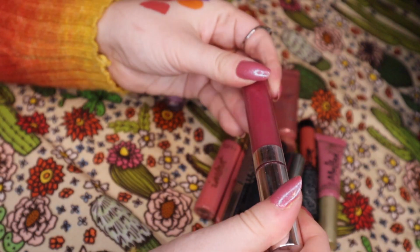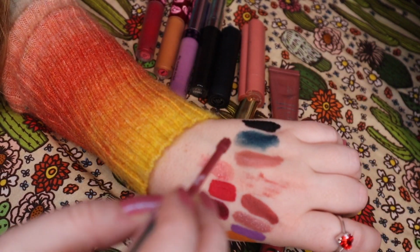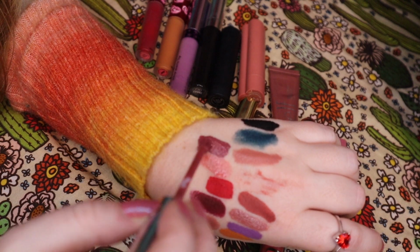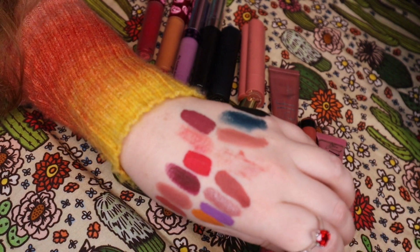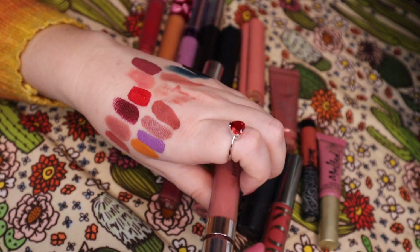From ColourPop, we have the shade Barracuda. This is their Ultra Satin, which is one of the best formulas ever that's discontinued. Really pretty color, but it's past its prime. Prussian, this is a lip gloss that I really like.